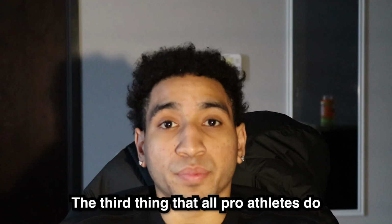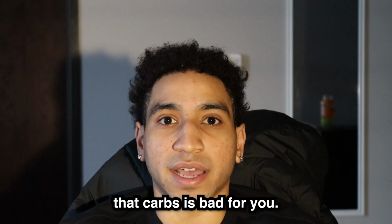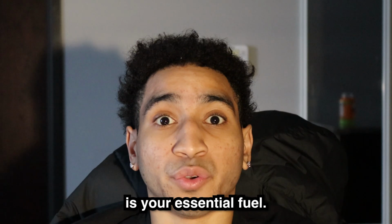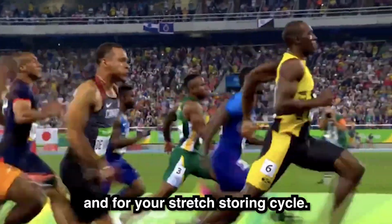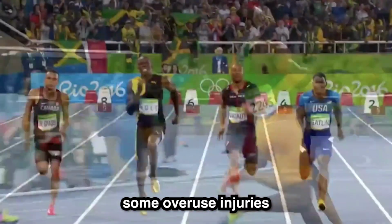The third thing that all pro athletes do is drink electrolytes and eat carbs. This is something where you start hearing in the bodybuilder field that carbs are bad for you, and sometimes you hear they're not. I'm going to tell you right now, for athletes, carbs are your essential fuel for athleticism. Your carbs actually fuel your tendons and fuel your stretch shortening cycle. If you don't have carbs, then you're not going to be able to access this, and you're going to get some overuse injuries very fast.